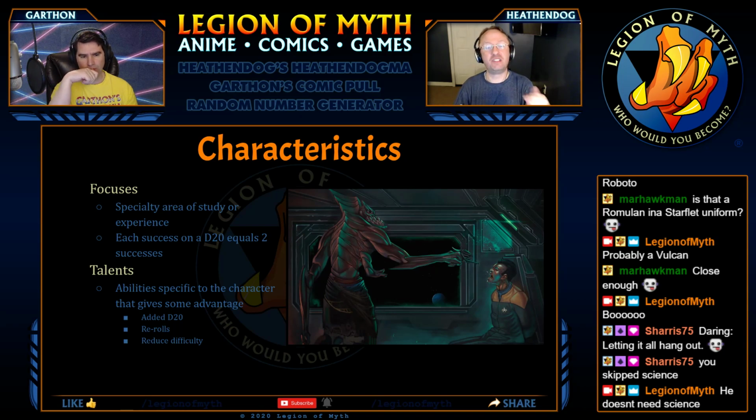And then we have talents. Talents are abilities specific to the character that gives you some kind of advantage. Now, talents, when you're making your character, you start with 4. And they range from resilient, which means that when you're fighting off a disease or physical interrogation, you get an extra D20 to your relevant task. Or some of them, like I believe there's a piloting skill that allows you to re-roll any or all D20s you want in a task related to your talent.